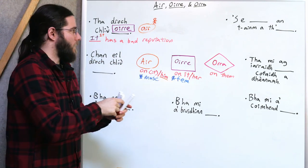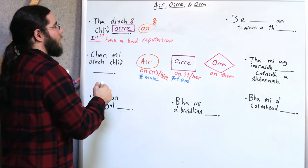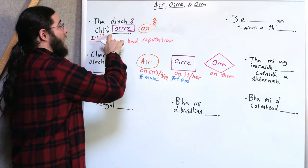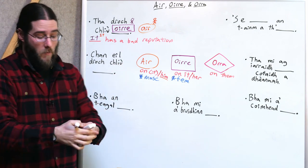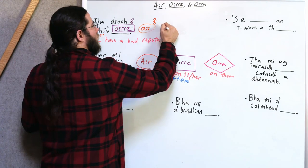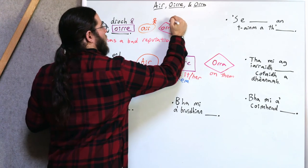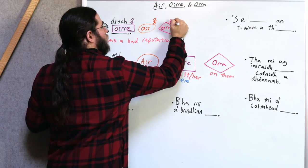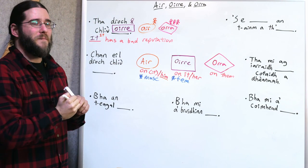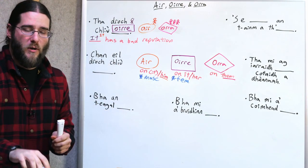What about Oirre? She has a bad reputation. This can also be about a person. Oirre, on her, right? A bad reputation's on her. A bad reputation's on him. What about them? They have a bad reputation. Those rapscallions. Orra, on them. There's a bad reputation on them.